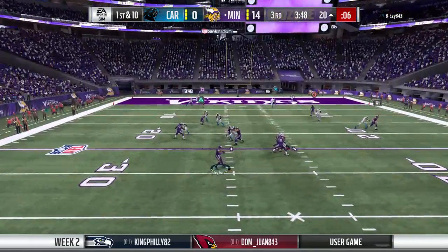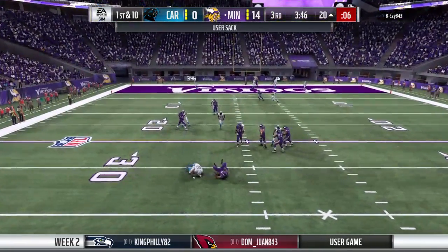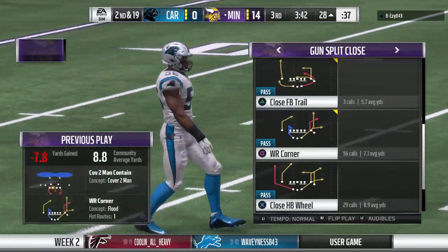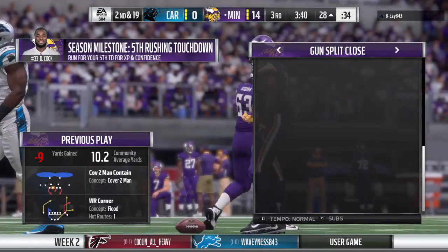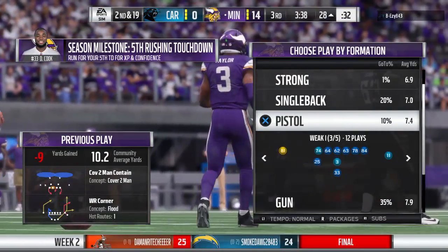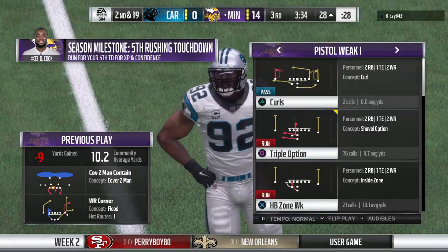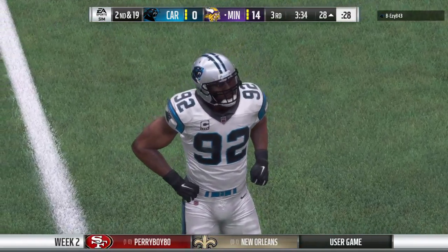Back to throw here. And he's going to go down. They sack him back right around the 30. And plays like that really hurt play calling. They had a really nice gain on the previous play, but gave about half the yardage back on the sack. Excellent pressure up front. Nowhere to go with the football. Down he goes.